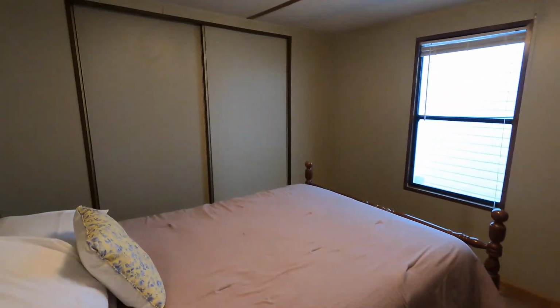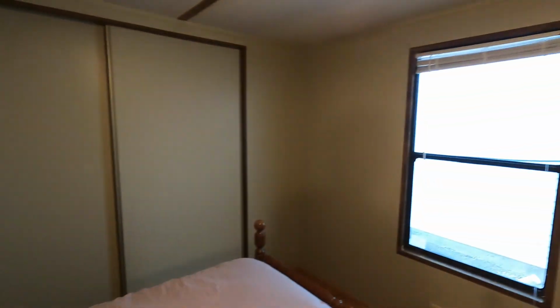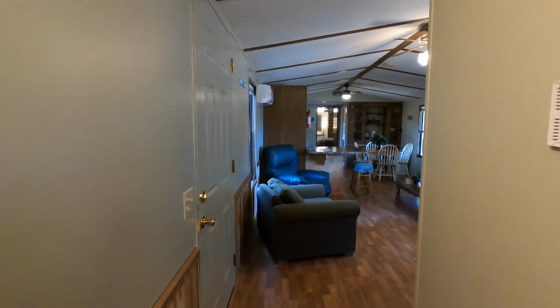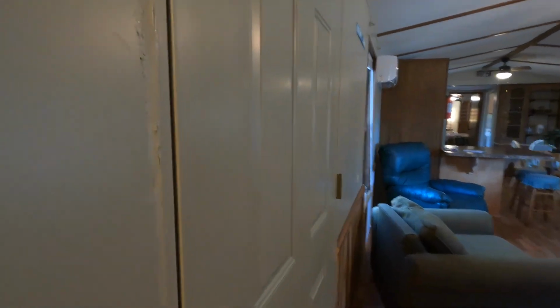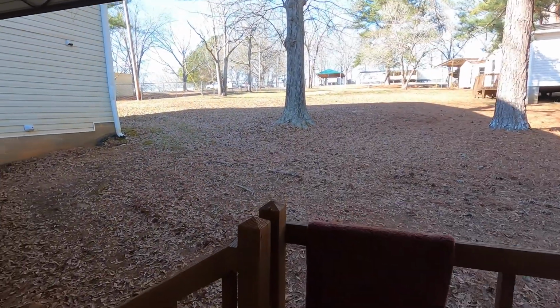Here's the other bedroom. That is a closet, full length. There's that mini split. And this just goes to the backyard. Didn't explain it real well, so I'll do that out here.